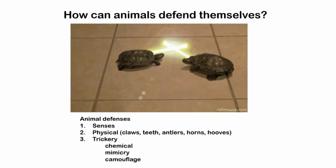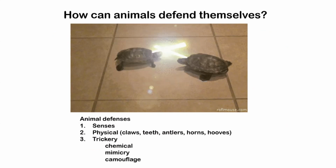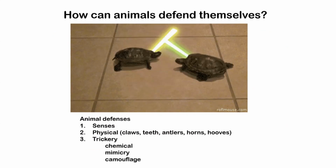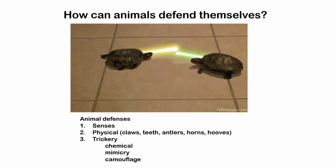Bugging, bugging, bugging. So how can animals defend themselves? That's our topic of the day. Here we've got two turtles. Now, can turtles really break out their lightsabers? And do they fight with lightsabers? No, that'd be fun to watch, but it'd be silly. So they don't use their lightsabers.